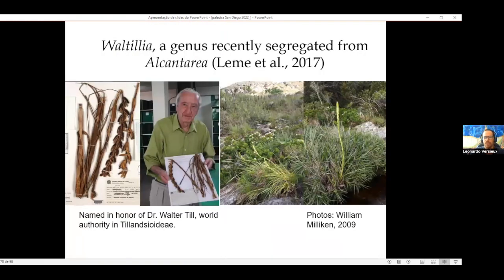One interesting thing is that Waltillia used to be Alcantarea, and this was a new genus proposed by Leme and colleagues in 2017. It's very difficult to find in the field because it only grows close to water streams, so it's very restricted regarding habitat conditions. I placed here a picture of Gerd Hatschbach. He's a botanist who is the largest plant collector in Brazil. He passed away a few years ago. The species was named by Lyman Smith in honor of Gerd Hatschbach.